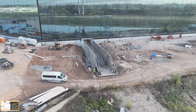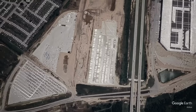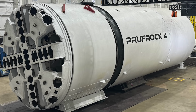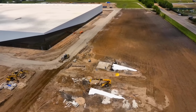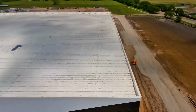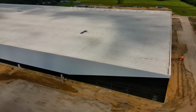Proof 3 was just used at Giga Texas to dig the Cybertunnel that connects Tesla's general assembly floor to their delivery staging lot on the other side of a multi-line highway. And now, already, we have Proof 4, which has just begun testing at the Boring Factory in Bastrop, Texas. This is the same location where the company first tested Proof 3, digging from the Boring Company site under the two-lane road and emerging at the neighboring SpaceX facility. So we would expect Proof 4 to begin doing the same thing pretty shortly.